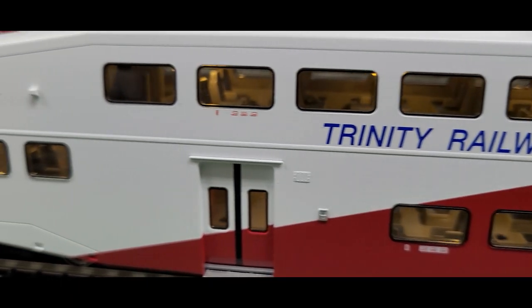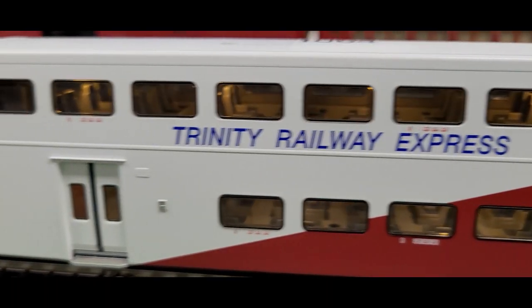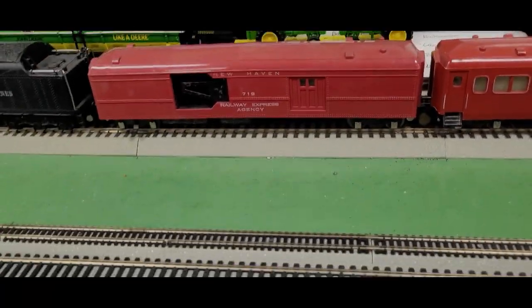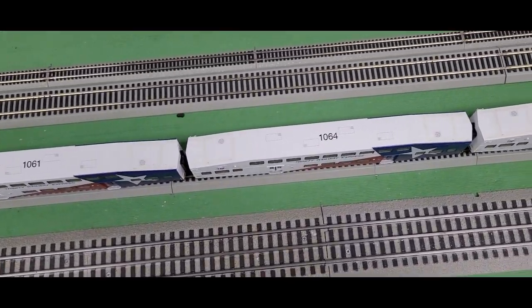This is just a really cool looking train set here, and definitely one that probably doesn't look like anything that you have here. Now, the neat thing about this is if I take a look at the roofs as well, you can see the detailing there, including the number of different cars that we have here. This is just awesome. I think Rapido has hit the home run with this train here.